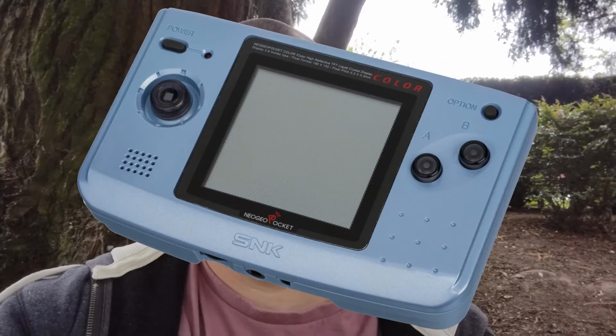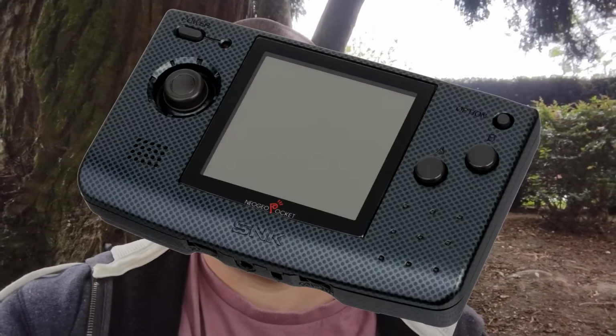If we move that into games consoles, like I said, it's a very rare thing to offer. All games released for the NeoGeo Pocket Color could be played on the previous system, the NeoGeo Pocket, albeit in mono. Nintendo did this somewhat with the Game Boy and the Game Boy Color.